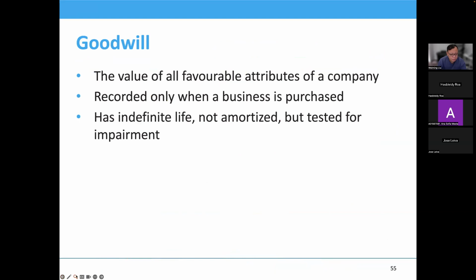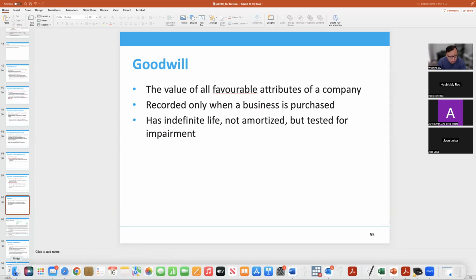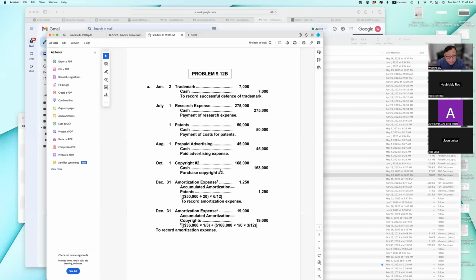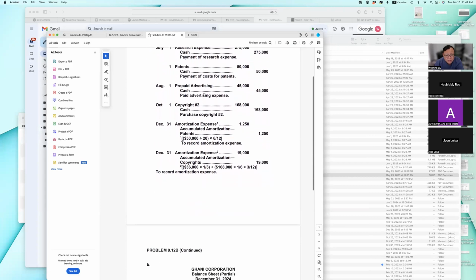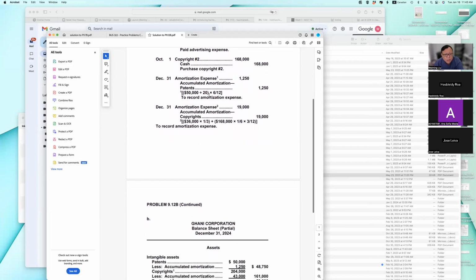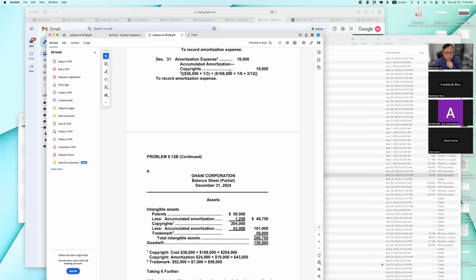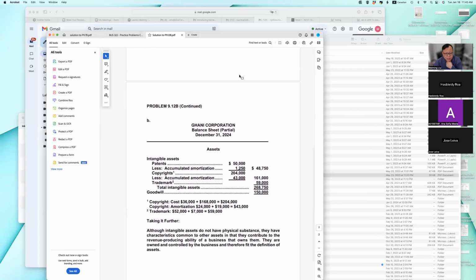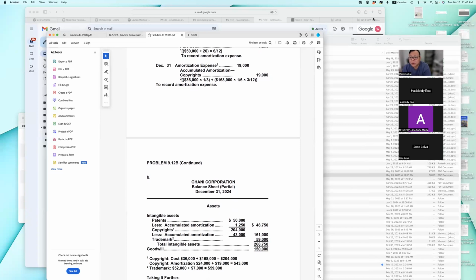Okay, let me show you the solution. Research expense, patent, prepaid advertising, copyright 2, amortization. Yes, it's 20 years, okay? So the patent has a life of 20 years. And this is copyright number 1, and added copyright number 2. So it's all here. I'm going to post the solution for this one as well.